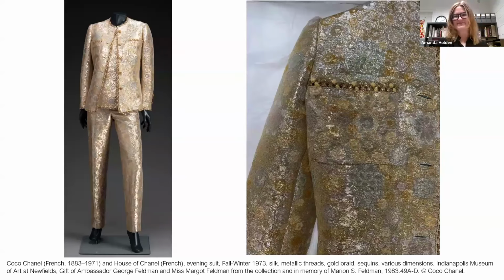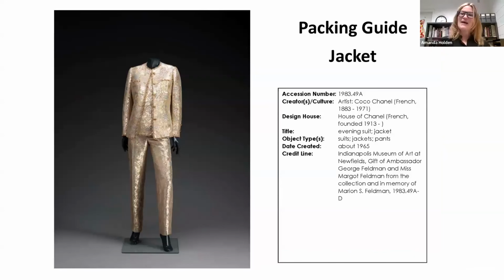This is one of the most glamorous pieces in the collection. It's a Chanel suit from 1973 that shimmers with all of its metallic threads, ribbons, and a few sequins. The V&A asked to borrow this piece for their 2023 exhibition, Gabrielle Chanel Fashion Manifesto. So to prepare this garment for shipping, a separate box and custom interior padding was created for every single component of this single ensemble. I'm going to focus on the packing of the jacket only and why we made the decisions that we did.